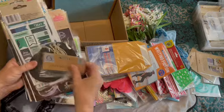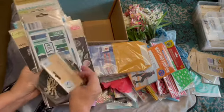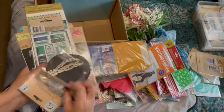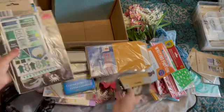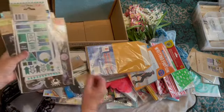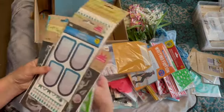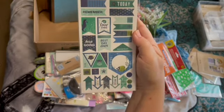Okay, next batch. Some chalkboard tags. Okay, these are not the heavy card or heavy wood, they're actually like cardboard. And then some planner stickers, and they are ocean themed. The little fish and the seahorse.